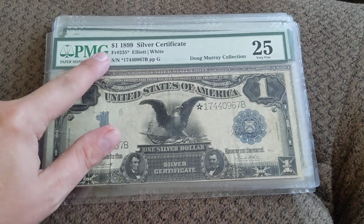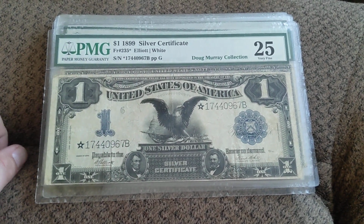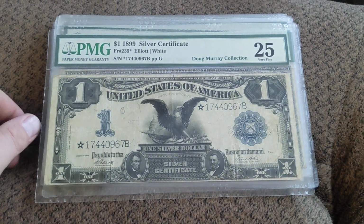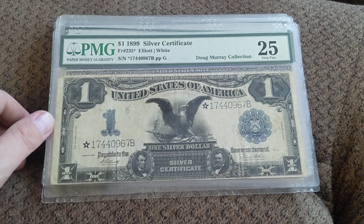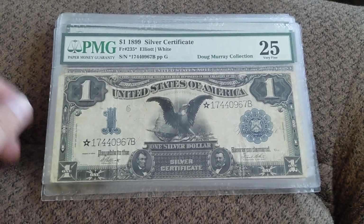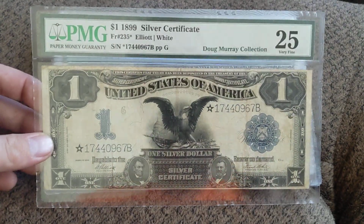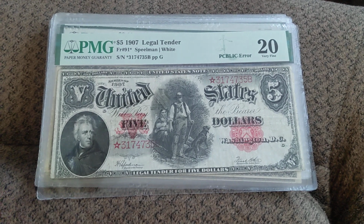So the key to the Black Eagles is FR 229A. I think there's one known, maybe two, and it's hard to put a value on that. I've never even seen one. But obviously, anyway, we'll keep going here. It's a cool note.